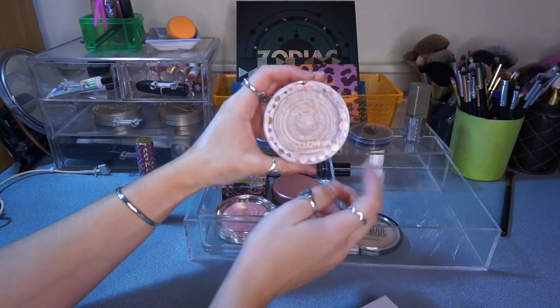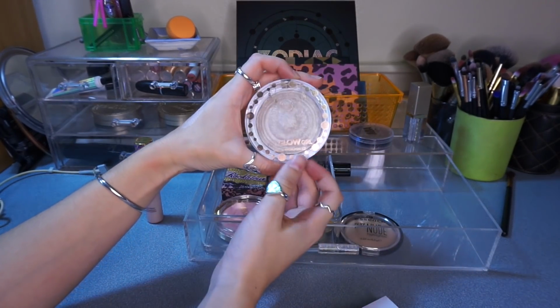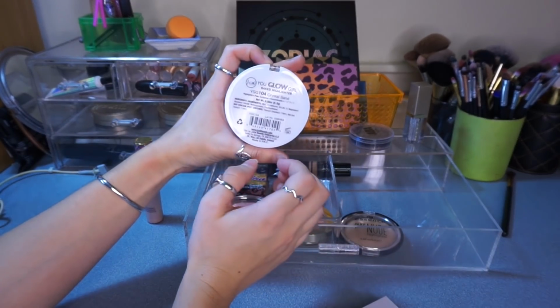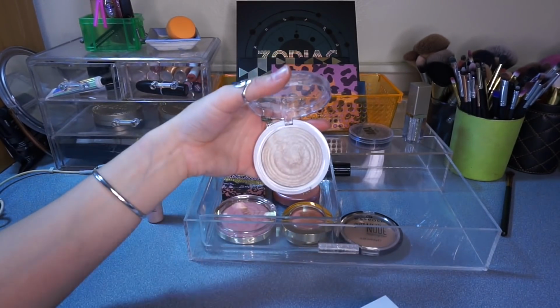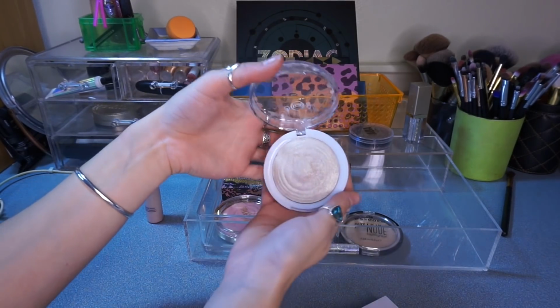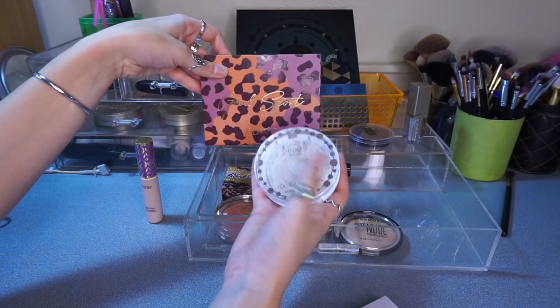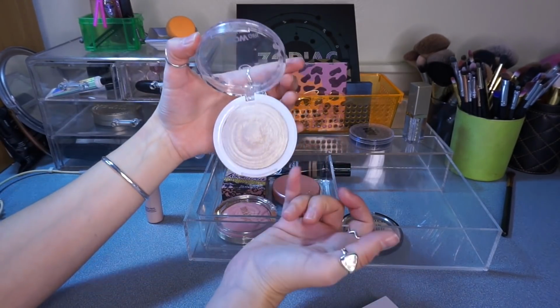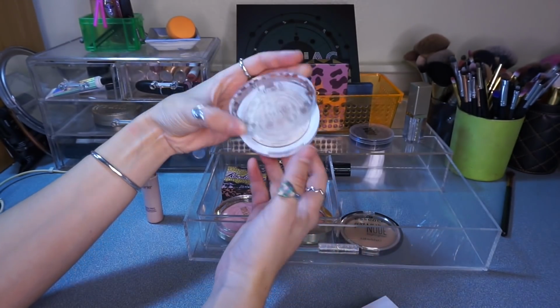Okay, anyway. This I have been using a couple times, and I want to use it more this month. This is the JCat Beauty You Glow Girl Highlighter in 104. I've talked about this before. Obviously, I only have 3 highlighters, but I have noticed that with the Good Sport palette, this highlight looks really nice paired with the more green shadows. I wore a look with that yesterday and it was amazing.